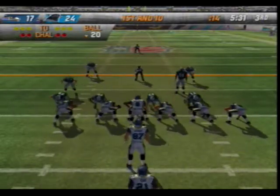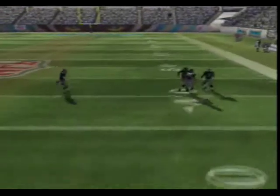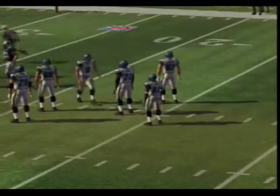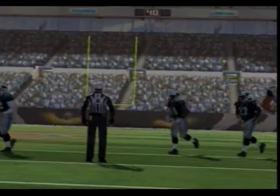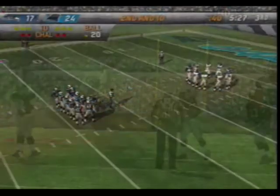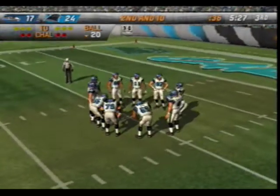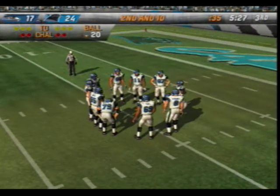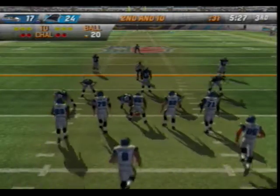First and 10. The Panthers, with a four-man front, throws it. Almost intercepted. He was in the right place at the right time, and that saved them from giving up a lot of yardage. Second and 10. Ball on the 20-yard line.